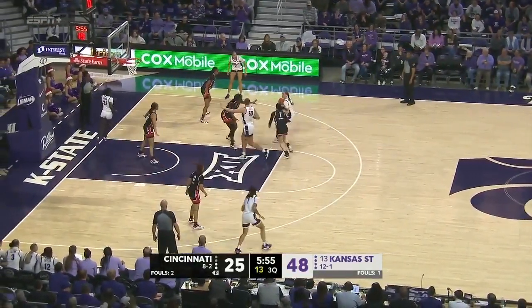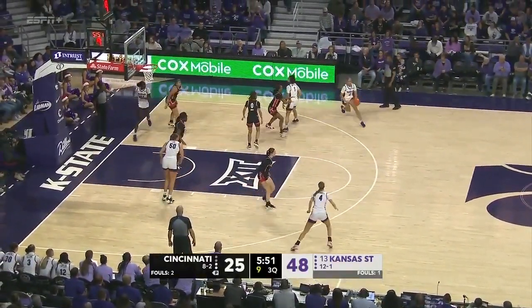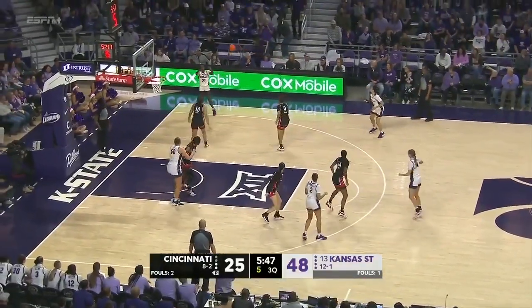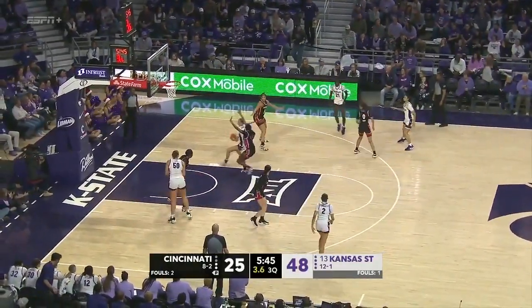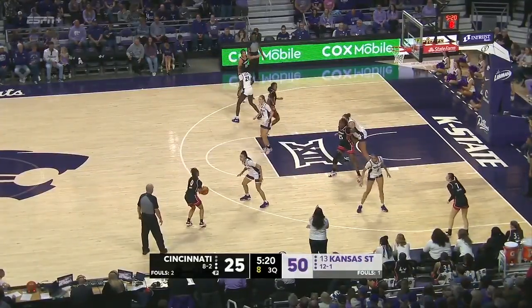Now, the word that gets used by Jeff Mittie and his staff a lot is gravity. The gravity that she pulls teams into the lane to have to deal with her, it makes open shots for other players. Well, I always like to say you've got to pick your poison. You've got to make a choice.